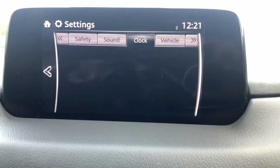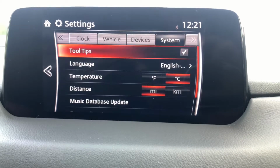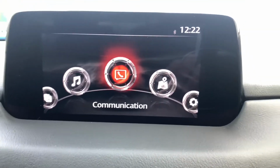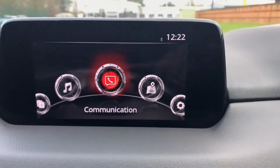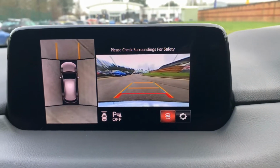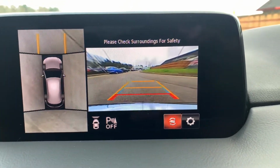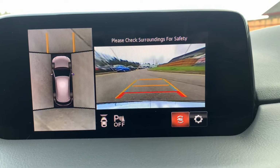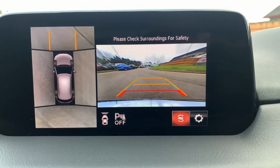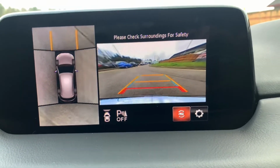Your Bose sound system, your Apple CarPlay, Android Auto again, so you can see very well spec'd vehicle. You can also see the reversing camera, or should I say the 360 camera on this model. And there we are. So on the right hand side there, you've got your front camera in use at the moment. And on the left there, you can see side, rear and front camera as well. So very useful for driving around small towns and parking spaces as well.